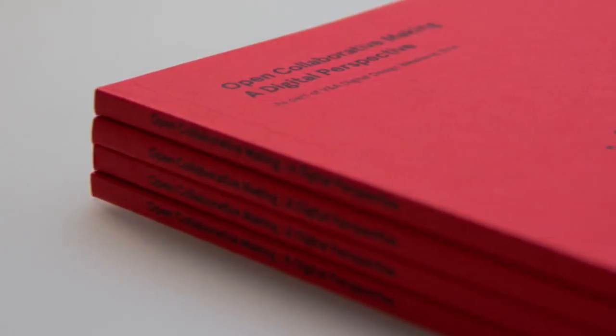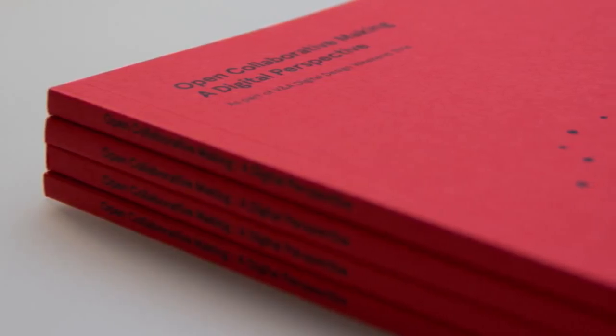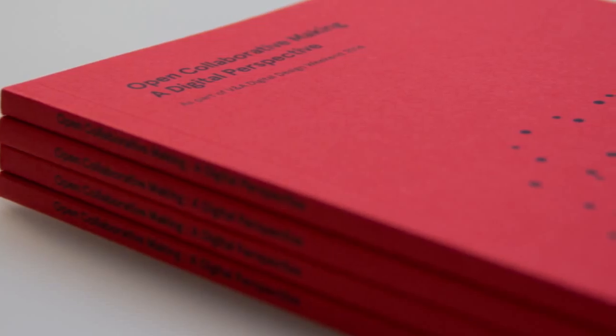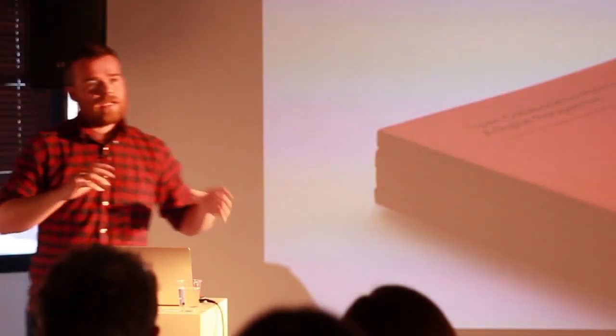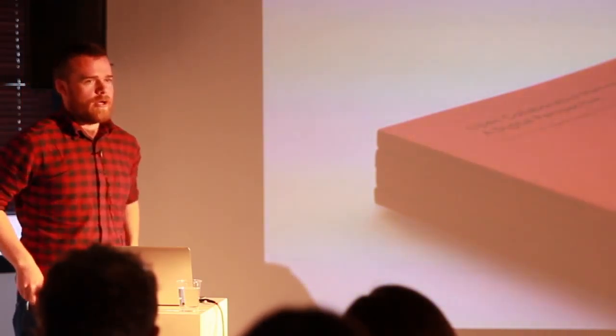So as part of the London Design Festival last September, we got invited to exhibit in the V&A's Digital Design Weekend. And the theme of the exhibition was all about open collaborative making. The idea of the exhibition was to bring together different organizations and partners working in an open way to work on new projects.